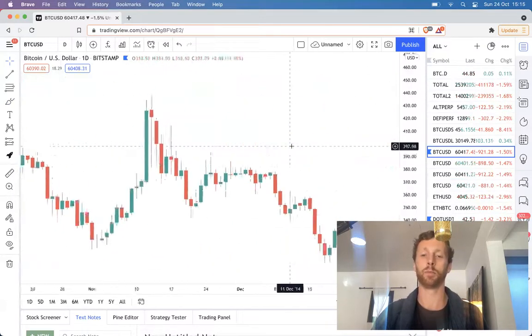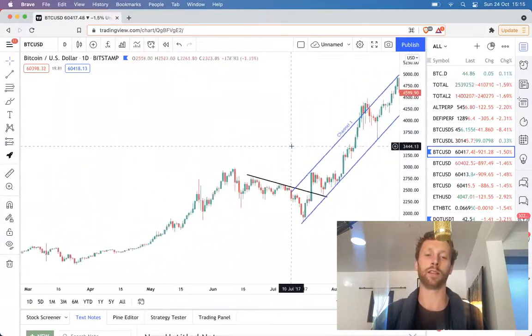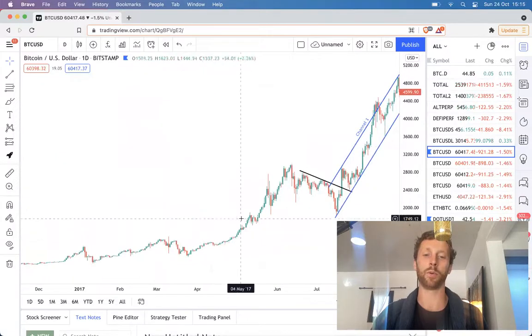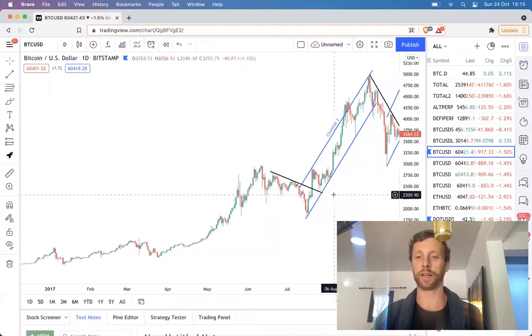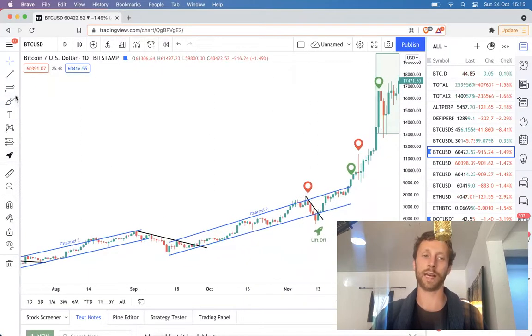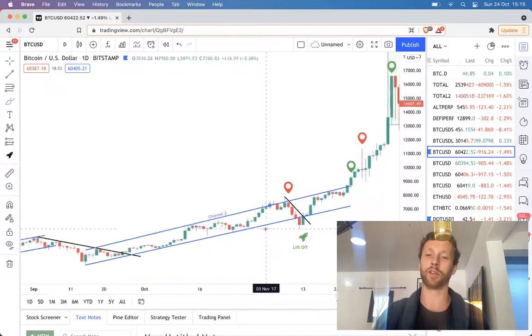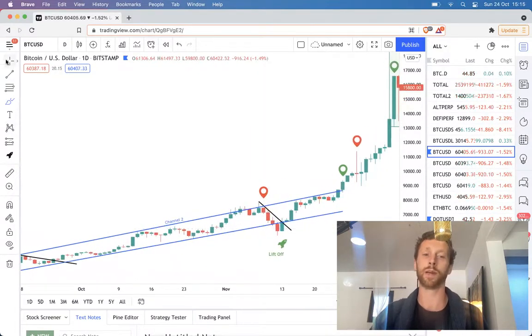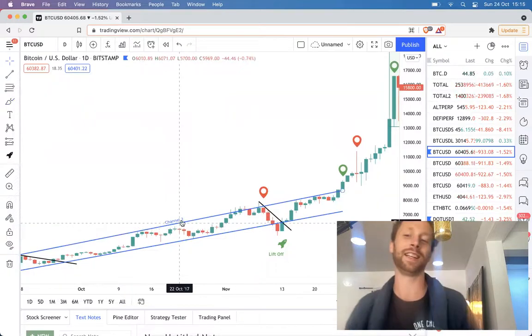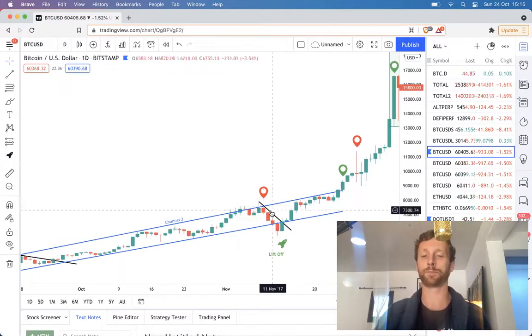Does that look similar to 2017? Well, let's see. 2017, we had the first half of the bull market. We had a mid-cycle shakeout. We had a first channel, a correction, and a second channel. So again, it would imply that right now we're somewhere in here, somewhere in the middle of the second channel. What would we expect to see next? Does it look like it did in 2013? Well, we had a channel 2 correction. This was minus 30%. The bottom of that pullback is liftoff.